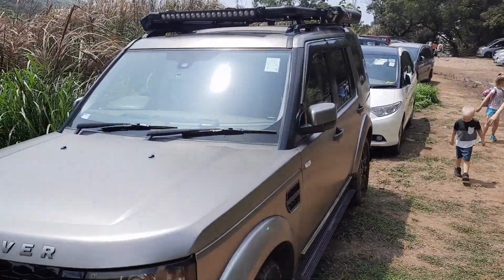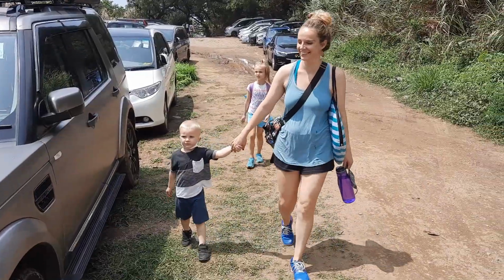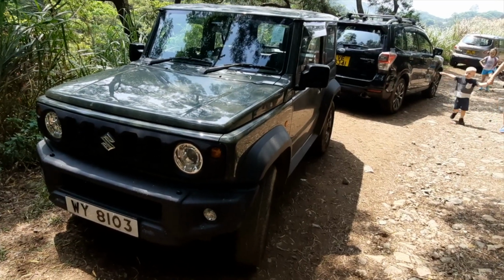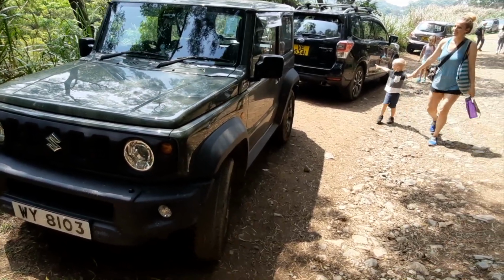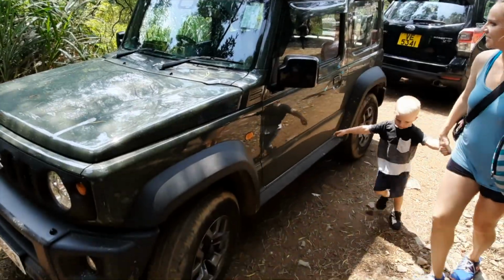Sydney likes the Land Rover. Do you know how much that is? Nope. This one's more our speed. These are so cute. I wish they'd sell these in the US.